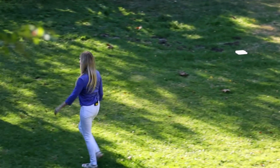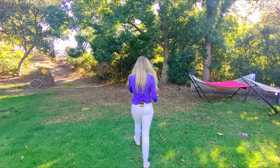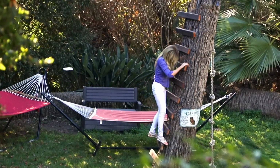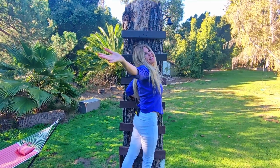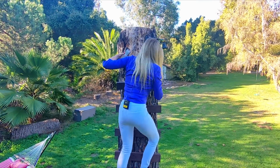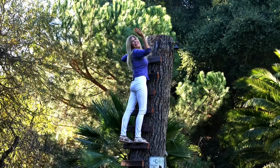I gave the Hover Air X1 a really good test. I walked over to my tree trunk that I had built a ladder on, and I started climbing the tree trunk. And the Hover Air X1 followed me up that ladder. You can see it right behind me, following me as a center target as it elevates itself to get the shot. I climbed to the very top to ring the bell, and it got all of that on camera.